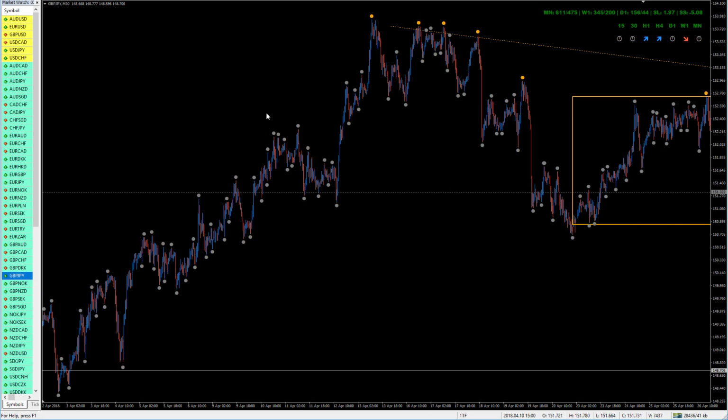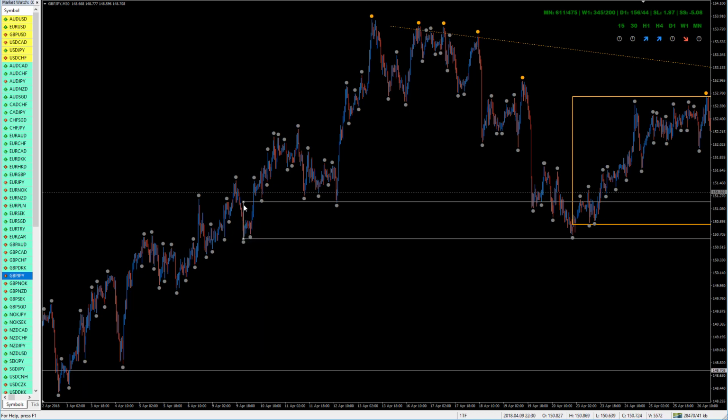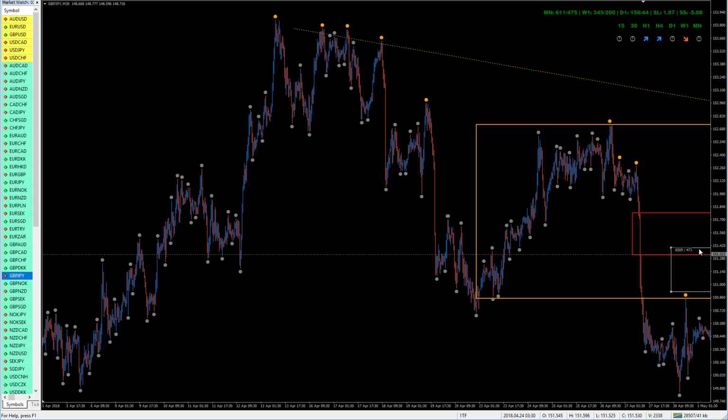Okay, so what do we have? We had a nice reaction here, which is in here. So this is a child, the parent's down here. This has been tested once, it held, and price came down, and now it's gone. And this area of supply took out this demand, the one we just drew. So I'm going to move this one above, because there's something in here.